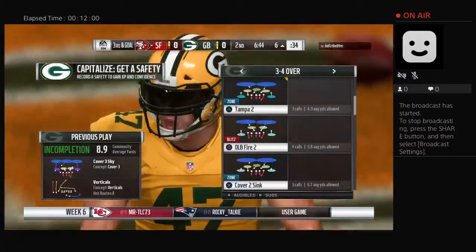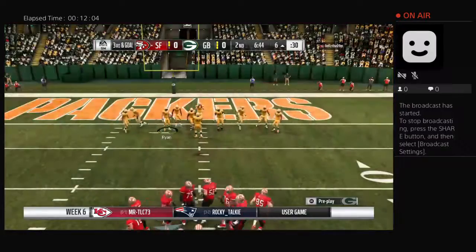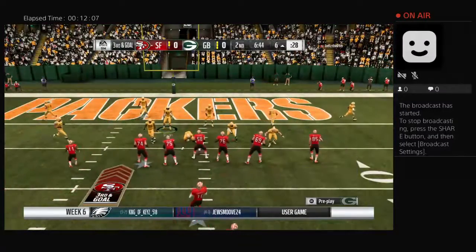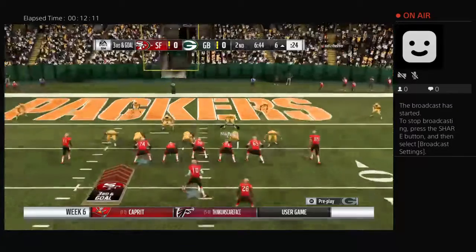Now a 2nd down throw for the end zone, but it's incomplete. This has been a long drive. You got to figure a field goal would be a letdown. Can they convert now on 3rd and goal?